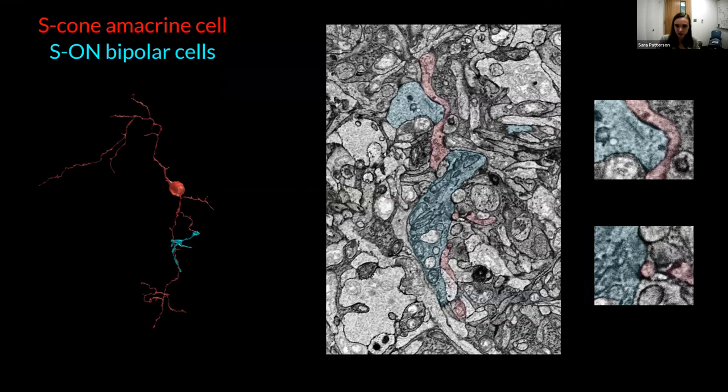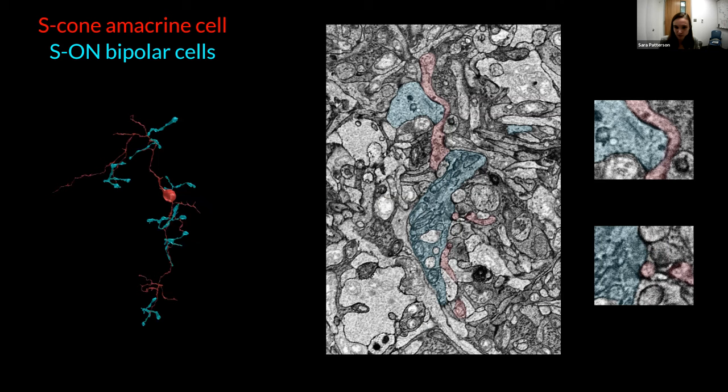And here's our reconstruction of that amacrine cell. And you can see that this branch is perfectly aligned with the S-on bipolar cell terminal. Now, to our surprise, this amacrine cell wasn't just selective for S-on bipolar cell input. That could have been sufficient for the S-off response. This cell, in fact, received excitatory input exclusively from S-on bipolar cells. Note the edge of the volume's right here, so it's not a complete reconstruction.